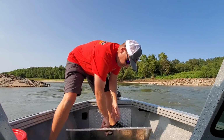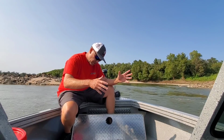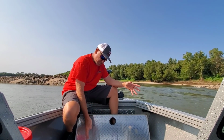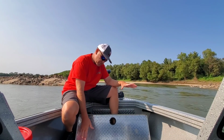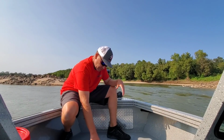Right behind that, this was intended to be a dry storage. And in fact, it was a dry storage with drains and all the proper setup for that. But I made it my anchor locker. I don't know if you can see in there, but I've got 250 foot of rope and an anchor and a whole bunch of extra sinkers up here. Yeah, so it makes a great anchor locker for that.